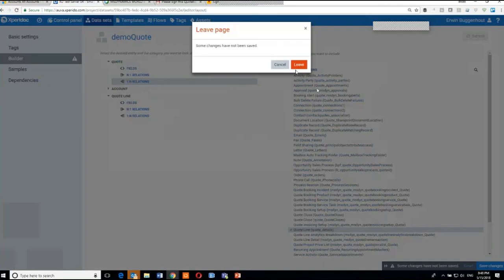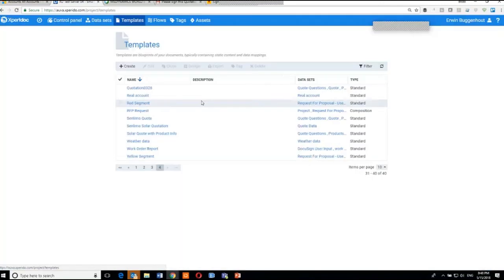After that, I'm just going to cancel, just going to leave. Then you simply create a template, and a template can be connected to data sets. So when you create a data set first, it's going to make your items, your fields, and your related entities available for your templates that are based on that data set. And then your template designer can start mapping those items into a template in the template builder for Microsoft Word. So let me just quickly open that up.